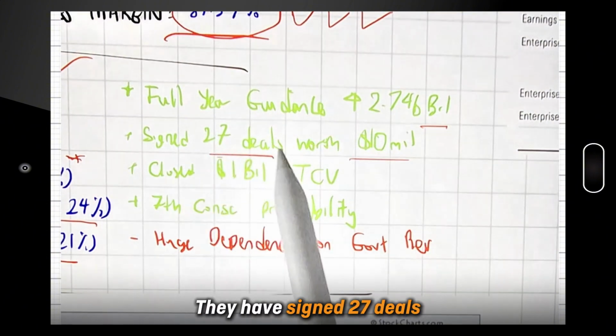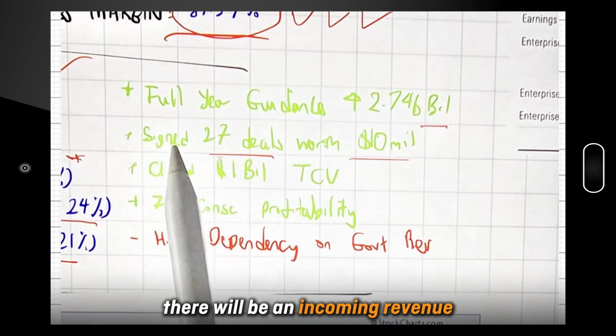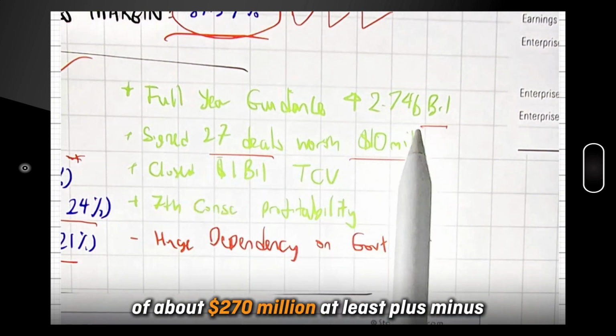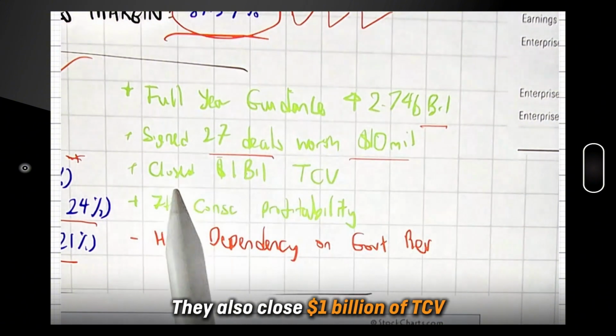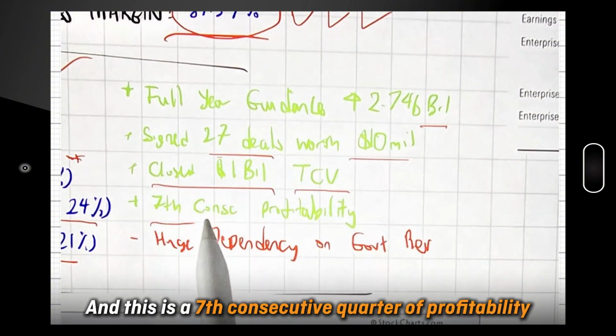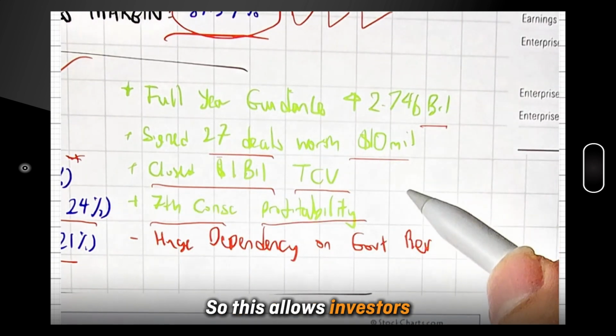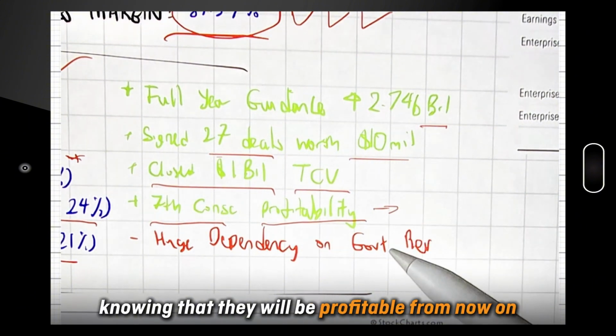They have signed 27 deals worth $10 million around their valuation. So what we can see is that there will be an incoming revenue of about 270 million at least, plus minus. So this will help to boost their revenue. They also closed $1 billion of TCV and this is the 7th consecutive quarter of profitability. So this allows investors to have more confidence in Palantir knowing that they will be profitable from now on.